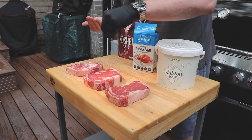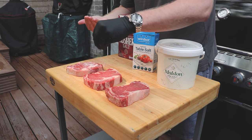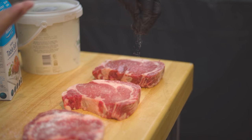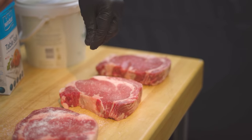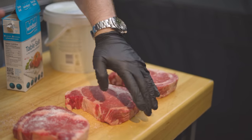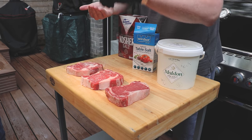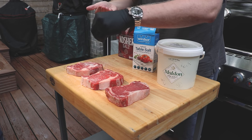You can really tell when you're seasoning this that the salt almost just spills out of your fingers, kind of like you're trying to grasp onto sand at a beach. Get that patted in, flip it over. And we've had these steaks out of the fridge for about 20 minutes just to temper them.